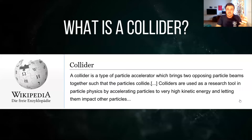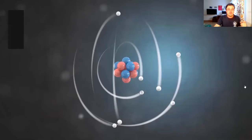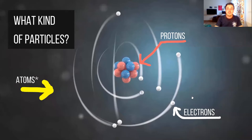So actually the experimental physicists are the same as the kids. They want to break something to see what it is made of. What are the smaller particles? This is what a collider machine allows us to do, to take beams of particles, collide them, and see what's inside. So we're going to quickly find out what particles we can collide and how we can collide them. So let's go to the question of what particles. First of all, these are the atoms, these are the protons, and these are the electrons.